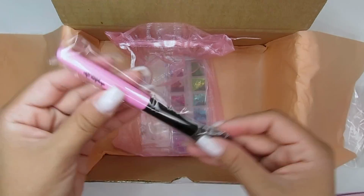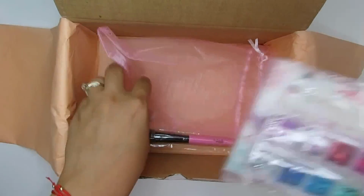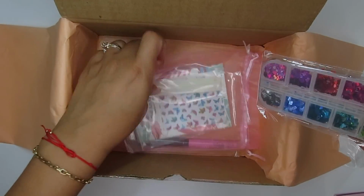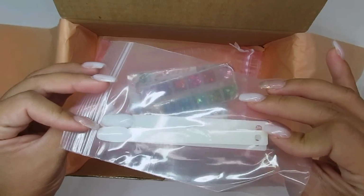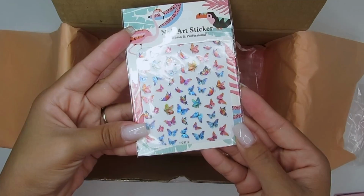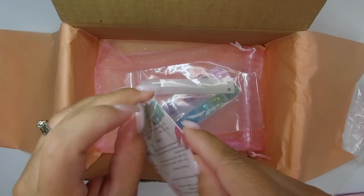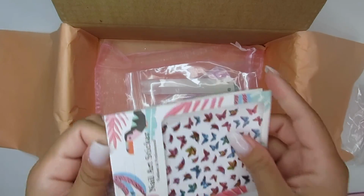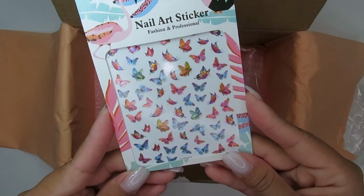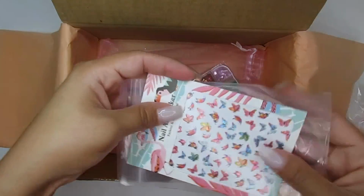So here we have a brush to dust off all the excess powder. And then we have these cute little goodies back here, which are some holographic, laser type hearts, in different sizes. We have some swatch sticks and these beautiful nail art stickers. All right, guys, I'm going to go ahead and take the plastic off of this so that you can get a better look. These stickers are much smaller than what they appear here on camera. I actually created a nice manicure with these, and I'm going to share that in a second. But look how beautiful these stickers are. So that's pretty much that.